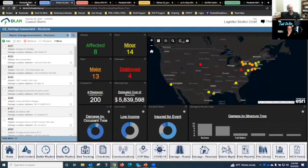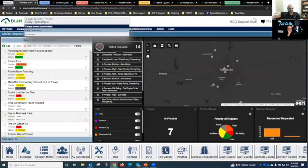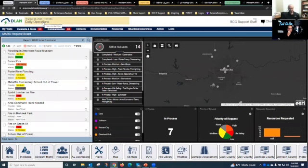The last part is really where the fun comes in. We've got modules for really everything you could think of, whether that's monitoring events that are going on, tracking resources, preparing documentation, sharing information with the public, doing mass notifications and alerts. But there's no one size that fits all for everybody. Everybody's got a different look that they need.